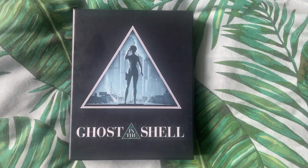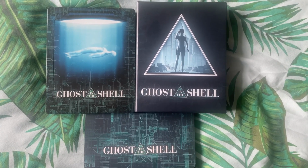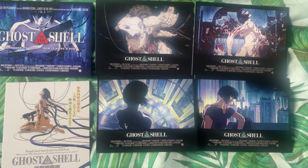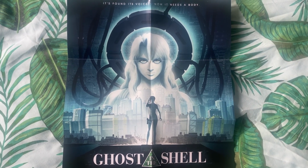So, got the outer case. It's a steelbook version, by the way. So it comes with a Dolby Vision encode and Dolby Atmos for sound. And I think it benefits it. I'm sure HDR10 wouldn't look too much different, but I do like how Dolby Vision works a lot of the time.